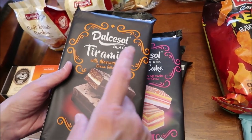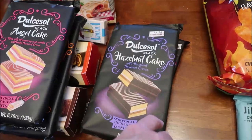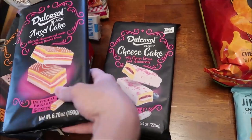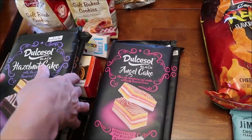Yeah, this is a tiramisu. This is angel cake, hazelnut cake, and cheesecake. And those just look, especially these, they remind me of the Mr. Kipling angel slices. Mm-hmm. That's what they look like.